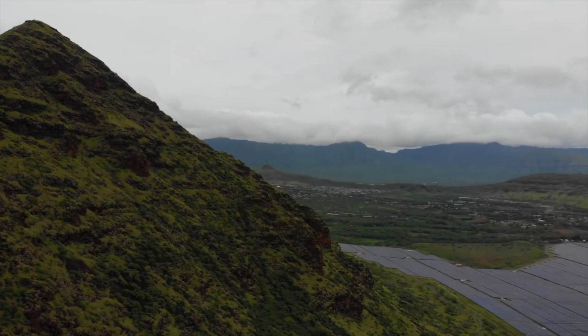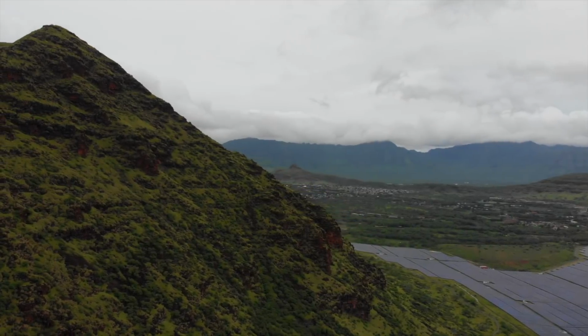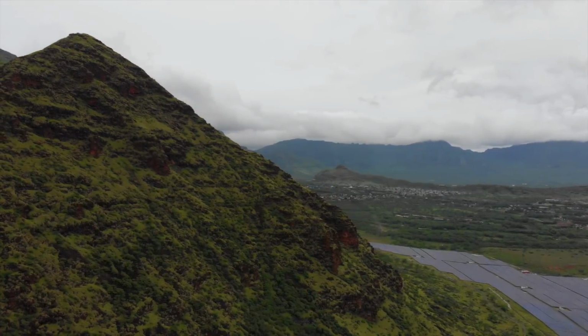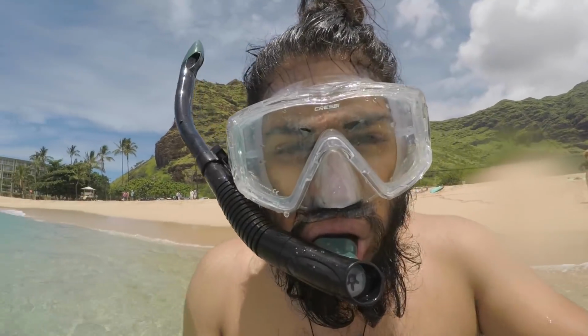There's actually a bunch of caves on the mountains on the side of this road, so you can check them out and see what to do. There's a lot of self-exploration to be done here, especially if you have a car. Next place is Makaha Beach Park. This is an incredible beach. One of my favorite spots on Oahu that we went to.